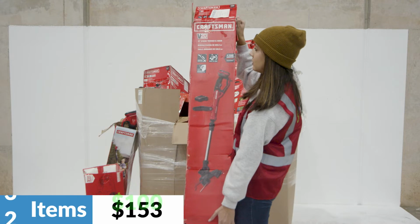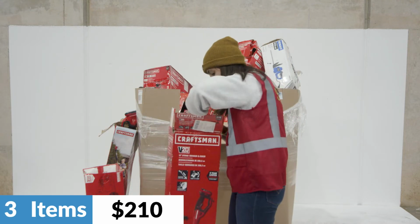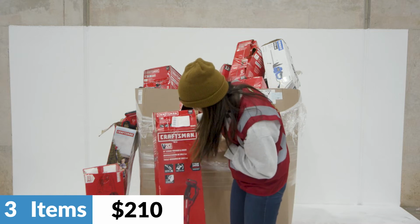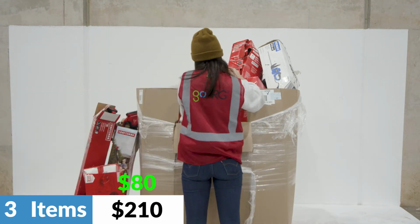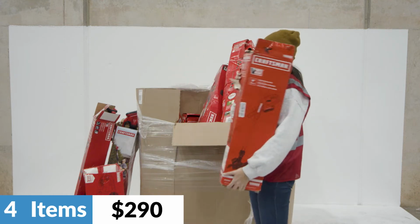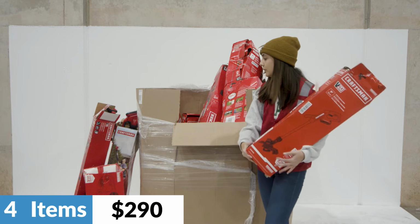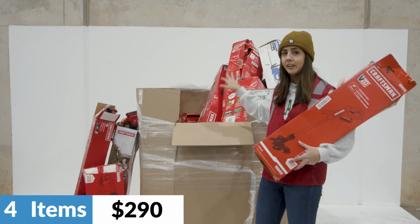So here we have a string trim edger. It's with all of its parts inside. Also, it includes a battery. As you can see, we have these Gaylords packed to the brim, so you're getting a lot of power tools in here when you buy this entire Gaylord.